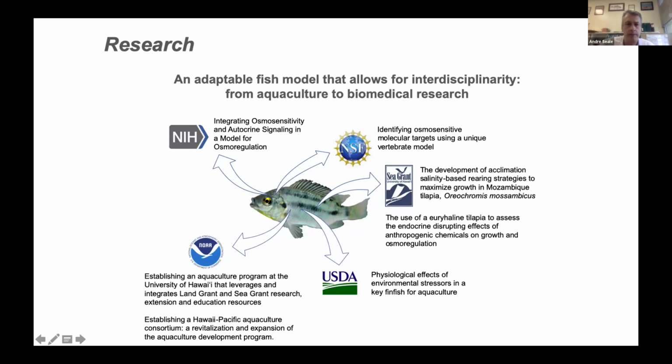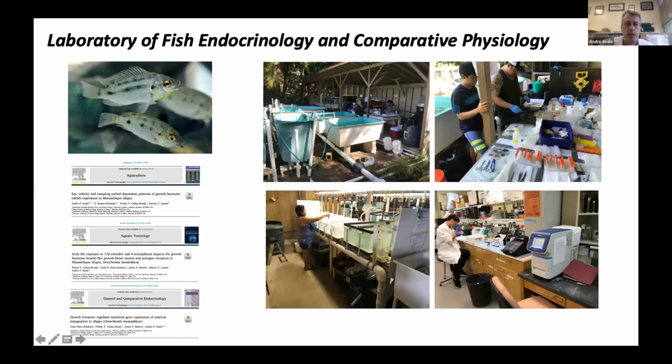Also, more specific research programs are focused on questions such as endocrine disrupting chemicals and their effects on fish, looking at best rearing strategies, again focusing a little more on production, and also their capacity to osmoregulate. And so this is just a summary of some of the work done in our lab.